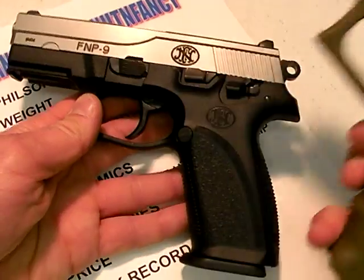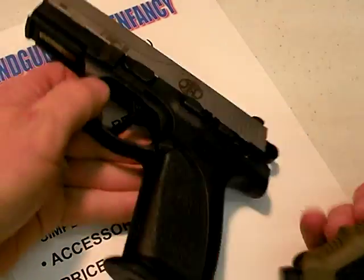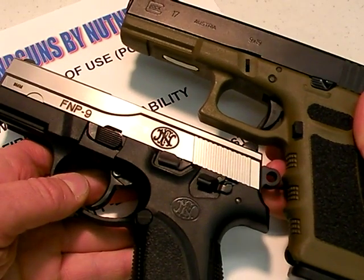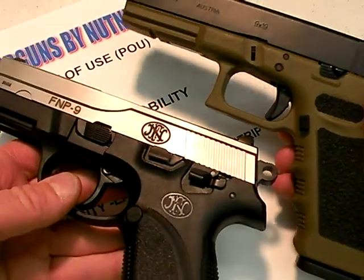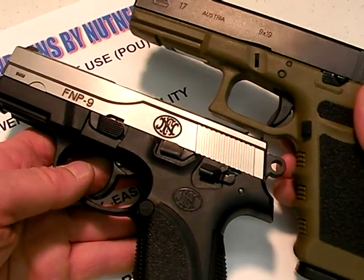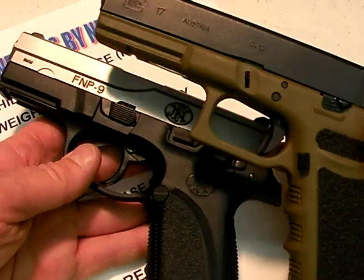But will it rise to the level of the Glock design? Well, dudes, the Glock's been around since, what, 1984 or mid-80s? It's going to be hard for this gun to come to the level of the Glock. Only time will tell. And for that to happen, this design, i.e. the FNP, has to become very popular.